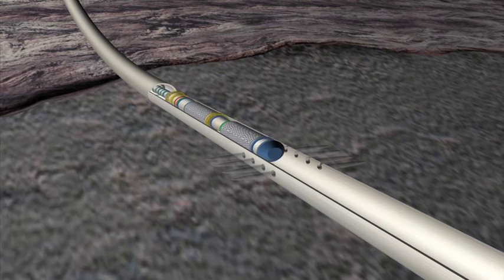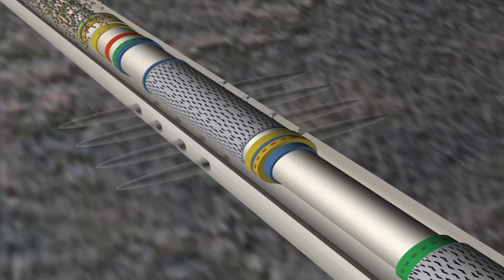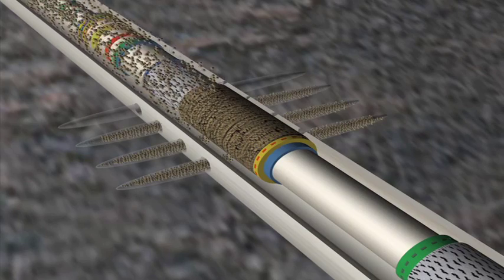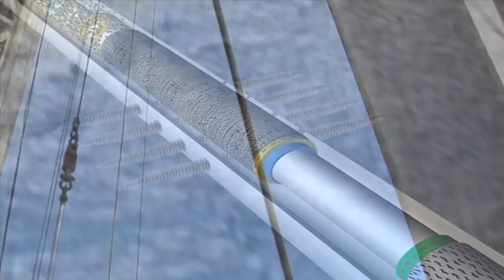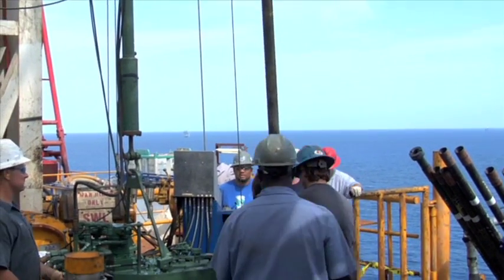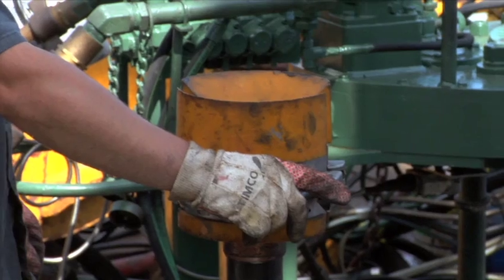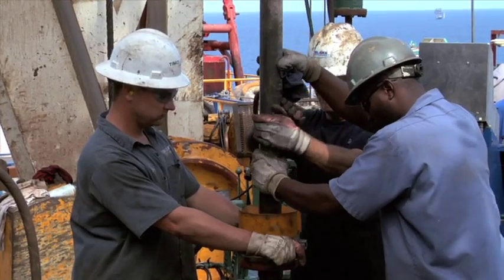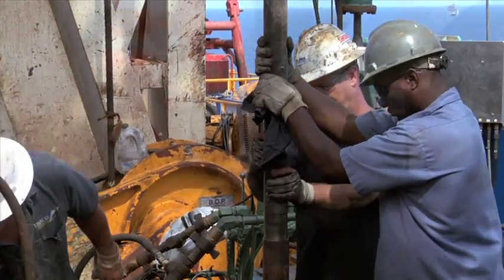The crew then inserts a gravel pack assembly that filters out harmful sand and rock particles from the mixture. Next, technicians insert production tubing to direct the flow of the gas and oil mixture to the platform equipment. As the technicians insert each tubing joint, they test each connection for leaks.